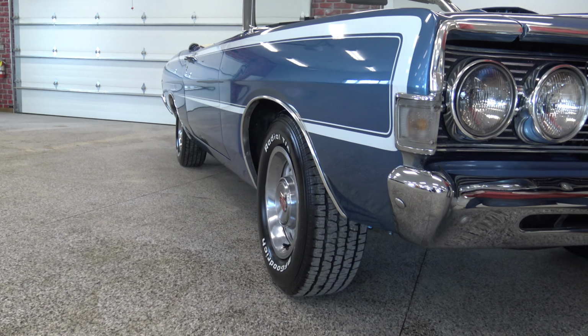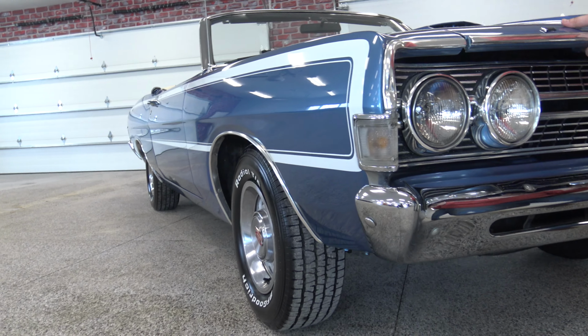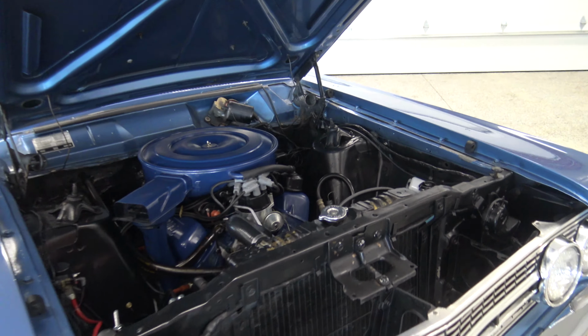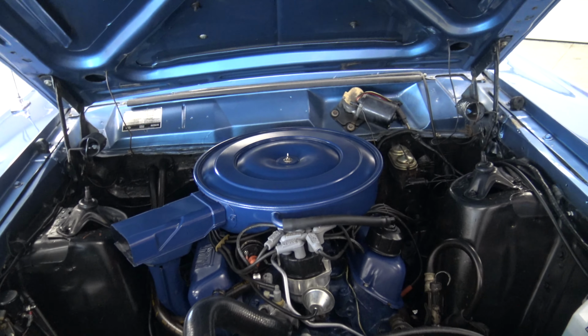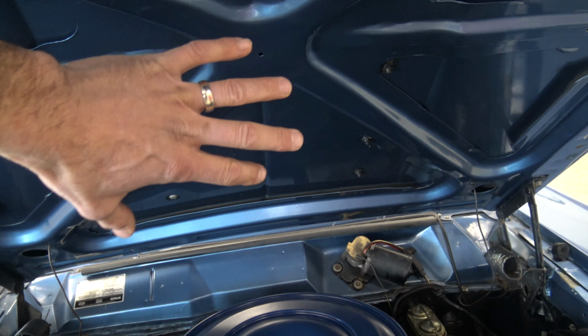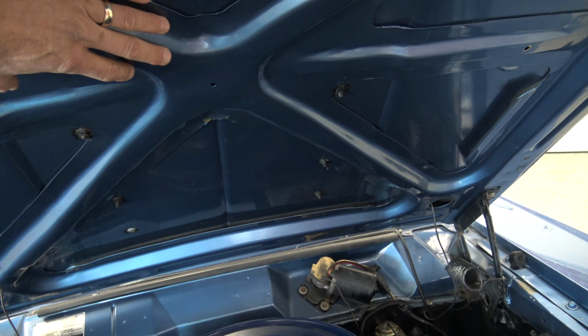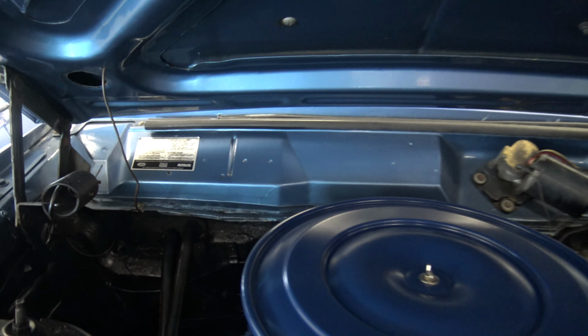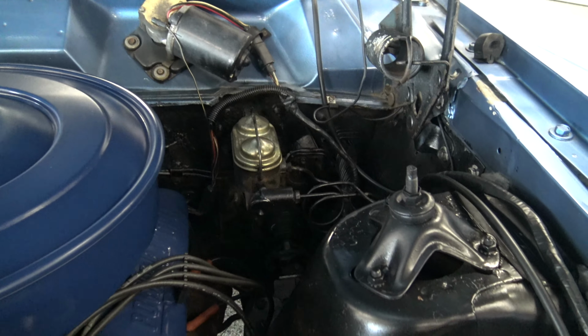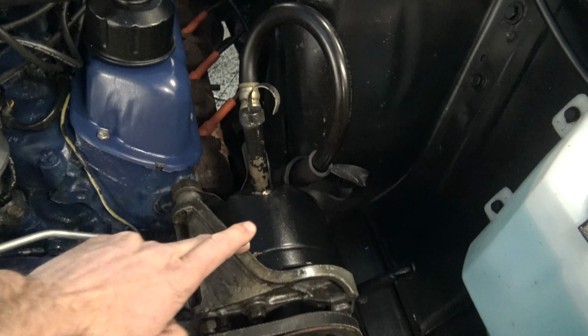And as you mentioned, this color is one of my favorites. This one does have its Marty report, so very, very solid original car. As we go to the bottom of the hood, what I like is the whole car is nice, but the bottom of the hood is just as nice as the rest of the paint on the car. The firewall still has its original paint on it. It does not have power brakes, but the main thing is it's got power steering.